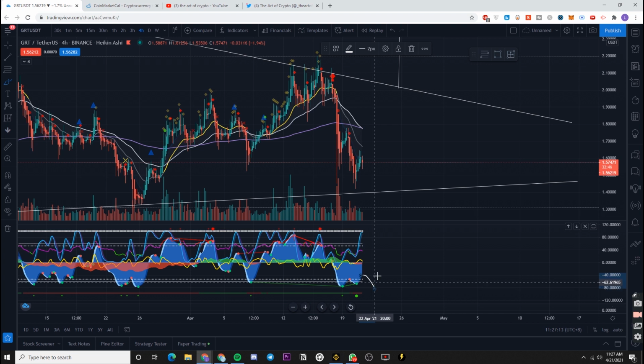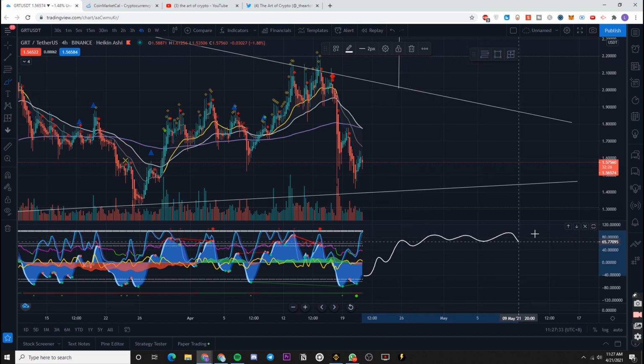So what's going to end up happening is we have a short, little tiny, we might not even form a red trigger wave here because it's the 4-hourly, but it's going to go this way and then it's going to come down a bit, and then it's going to go this way, and then it's going to come down, and boom, and boom, and boom, GRT to the moon, baby.